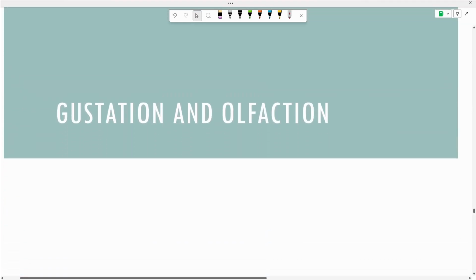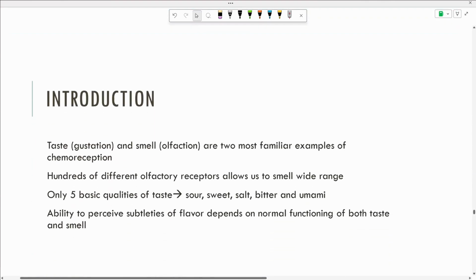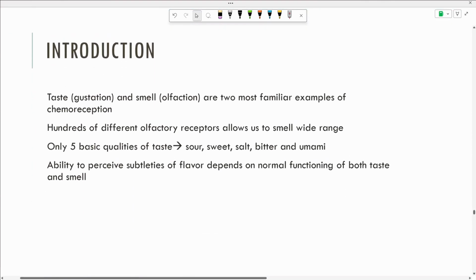Gustation and olfaction, so taste and smell. Okay, so taste is gustation, smell is olfaction. Very familiar examples of chemoreception. We're smelling chemicals that bind to a receptor in our nose, and they give us a sense of smell. You're drinking something, you're tasting something, it occupies your receptors on your tongue, and it gives you a sensation of taste.